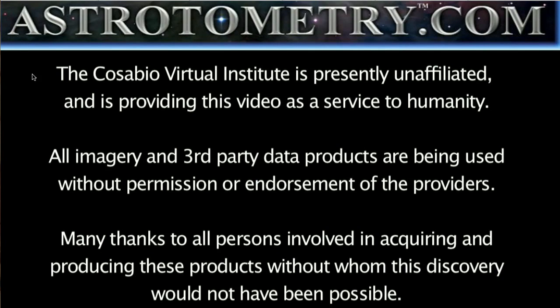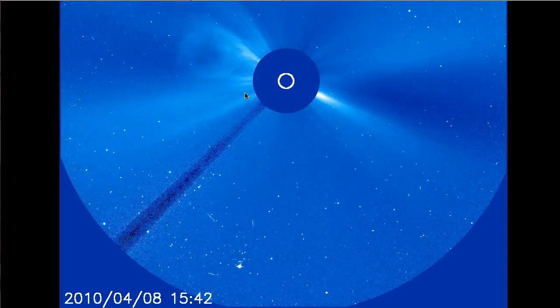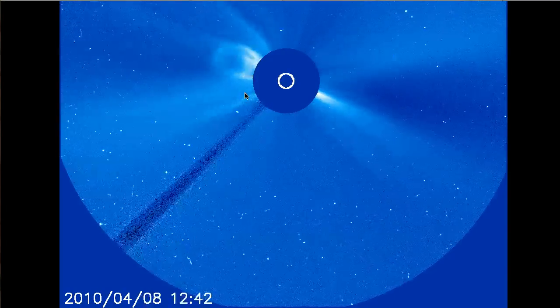Astrometry log, it is April 10th, 2010. It's approximately 0546 UTC. These are the most recent images from the LASCO C3 device on the SOHO satellite.